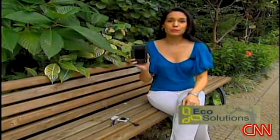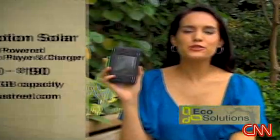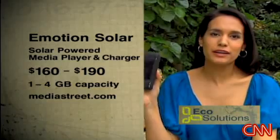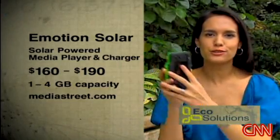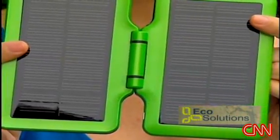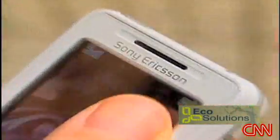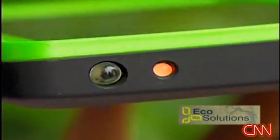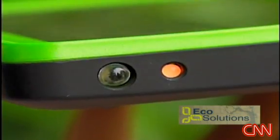Some of the new green gadgets out there are trying to break into the mainstream by offering consumers an off-the-grid alternative. Now here's one. It doesn't need batteries, it doesn't even need to be plugged in. It's called the Media Street eMotion Solar Player. It looks like a clunky media player from the 1990s, but it can power itself thanks to built-in solar panels. Simply stick it in the sun, and once the charging is underway, the indicator light turns on. After 12 hours, the battery is fully charged and can support up to 9 hours of music playback.